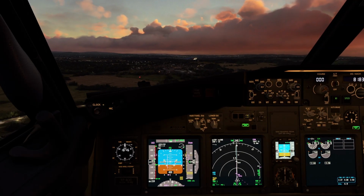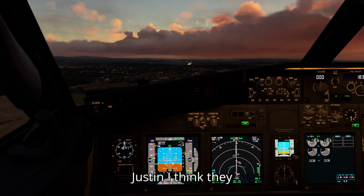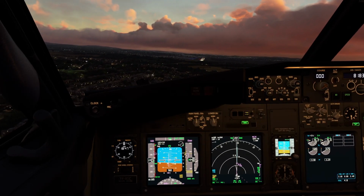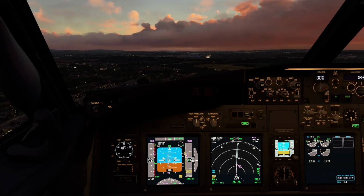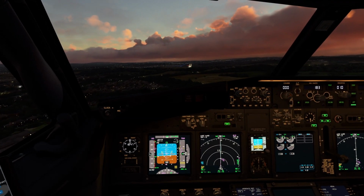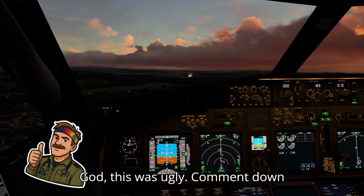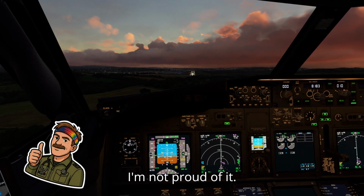Adjusted. I think they screwed up the pitch wheel. VNAV got re-engaged. I think we'll survive. Peter's not gonna survive. God, this was ugly. Comment down below how ugly this landing was. I am not proud of it.